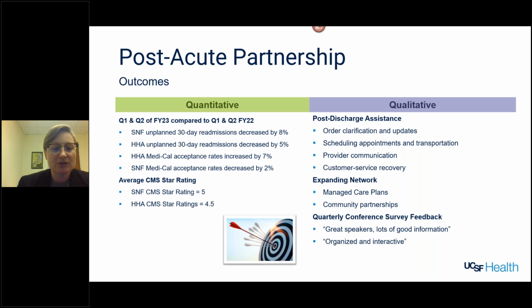And unfortunately, the SNF Medi-Cal acceptance rates have dropped by 2%, but that was just in the last quarter of FY23. We noticed that our referral volume for Medi-Cal patients for the SNFs has bumped by 200%. So there's a lot of work there, I think, to increase their managed care network as a result of CalAIM to help improve those numbers. Our average CMS star rating for our post-acute partners is 4.5, so we're proud of that.